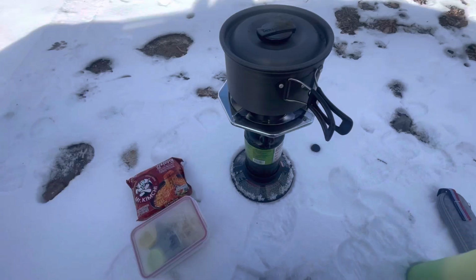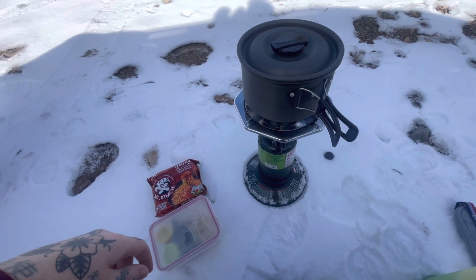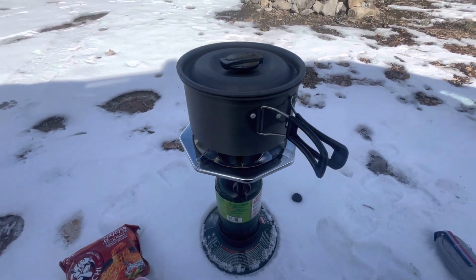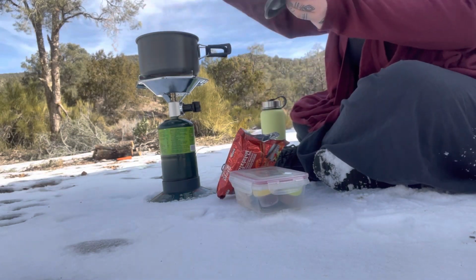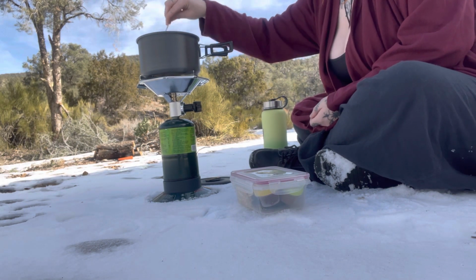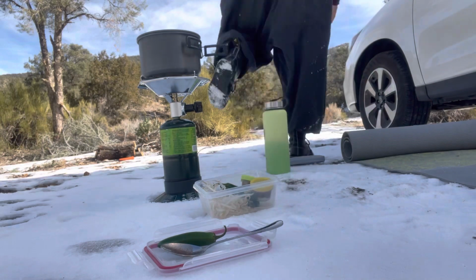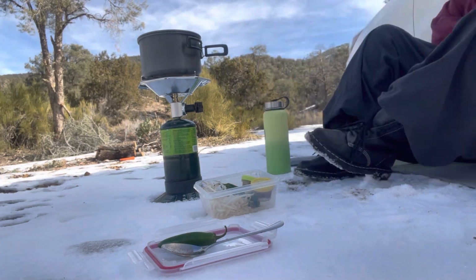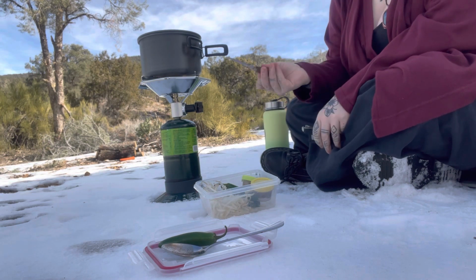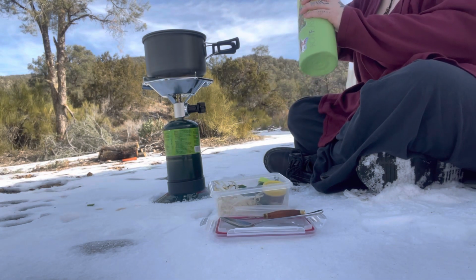Seems like a good spot. So here I'm going to be cooking some ramen, and I'm going to add some bean sprouts and serrano peppers in with it. The ramen smells really good with this nice view. I'm excited to eat it.